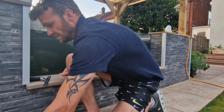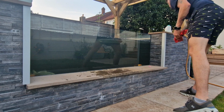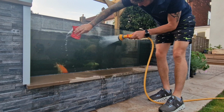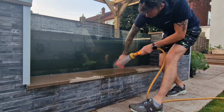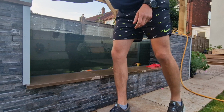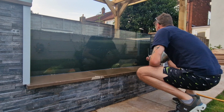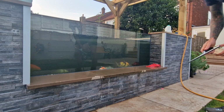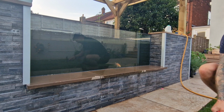Same one as I used for the inside, I do the outside with it as well. I don't use any window cleaner or anything, I don't see the point. This has been getting it perfectly clean. Easy. Crystal clear. That's it.